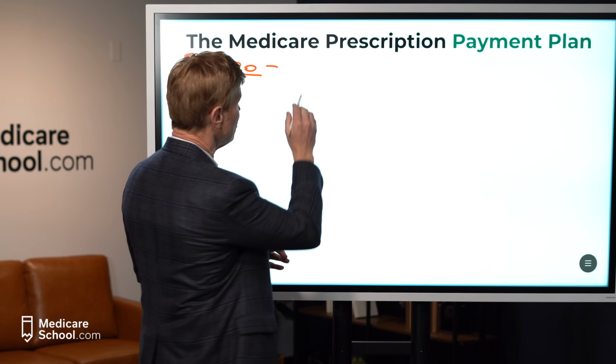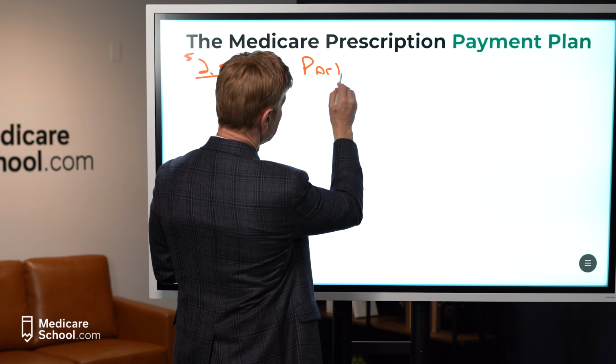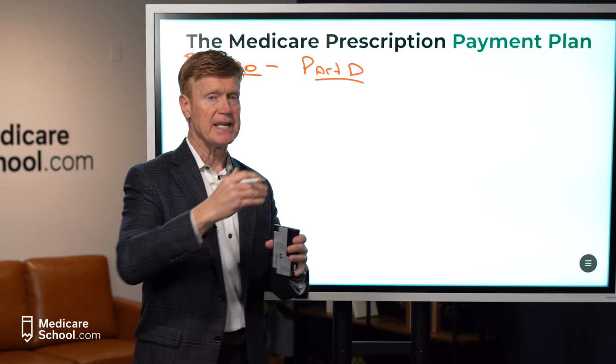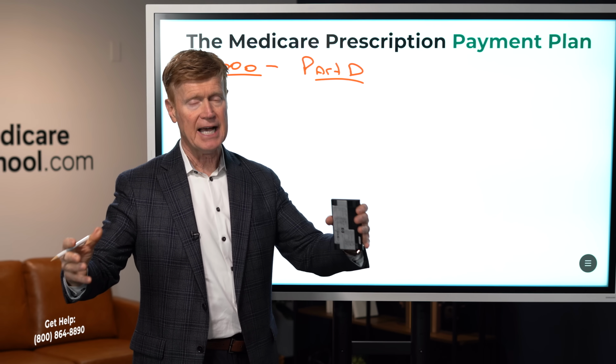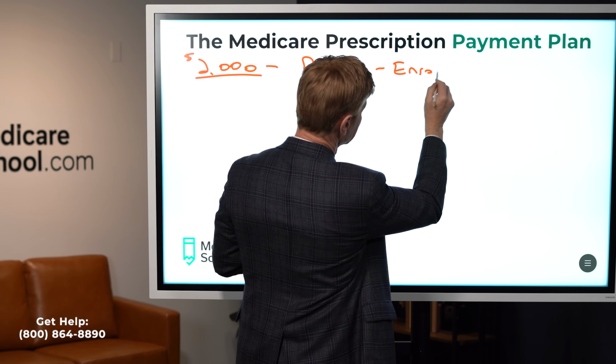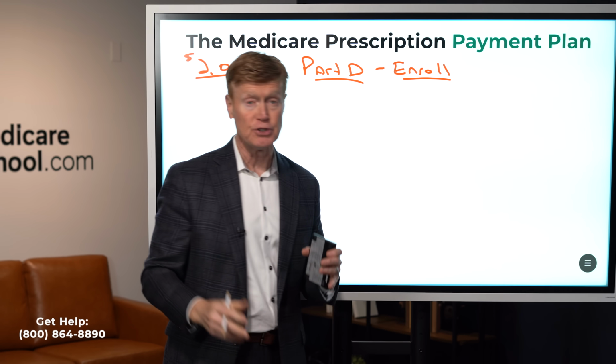When you enroll into your Part D plan, remember how you have that Part D coverage, either as a standalone drug plan or embedded within the Advantage plan. Whoever's going to have you covered will give you the opportunity to enroll in this plan. There will be an enrollment online option for you to do that.